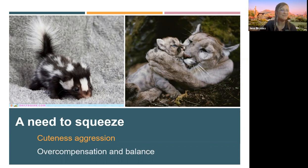And if you are participating in the chat to identify the animals that we've got on the screen, the one on the left is a baby spotted skunk. The one on the right is a mountain lion. I do see some answers coming through the chat, so thank you for participating in that.